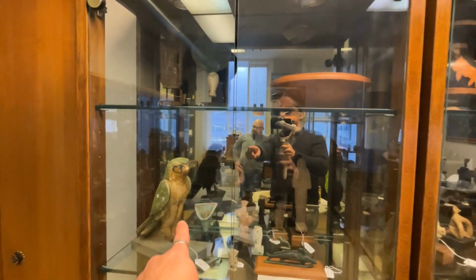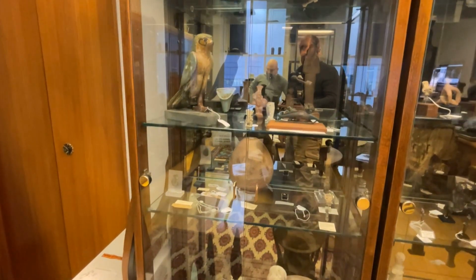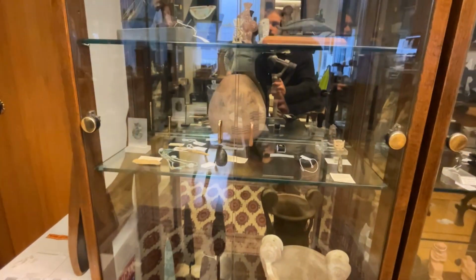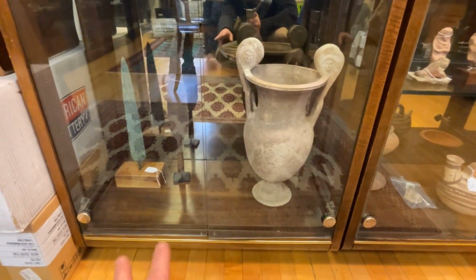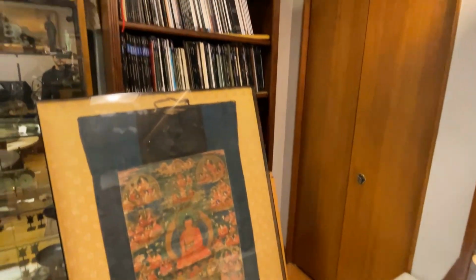Is that Egyptian right here? That's Egyptian, a falcon or hawk of Horus. It's wood with paper mache called gesso over the top. Really? Mm-hmm. A couple of spear tips there. Yep. One's Luristan, the other one's probably Celtic.